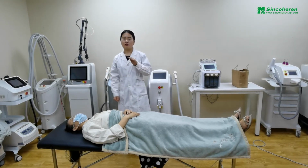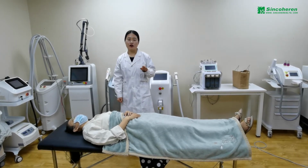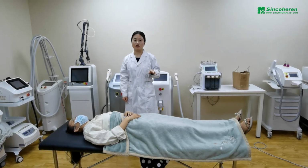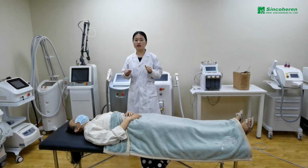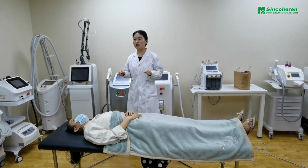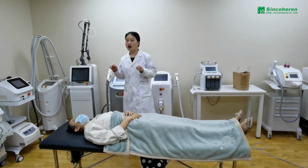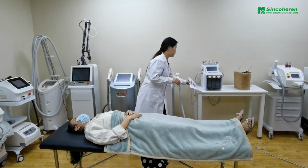IPL is a broad spectrum from 420 nanometers to 1,200 nanometers, while the laser uses a single focused wavelength for professional laser hair removal. How does it really work? Let's see this picture.